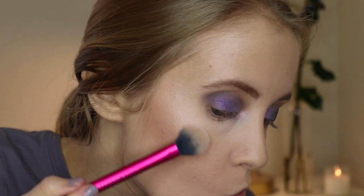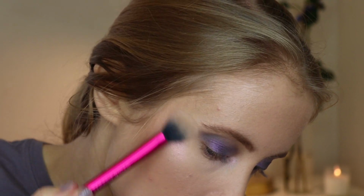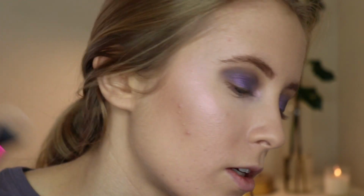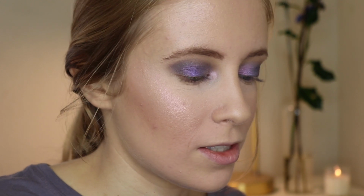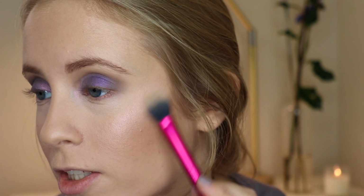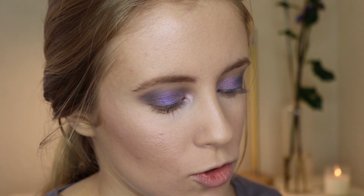Okay, so I'm just taking my Real Techniques setting brush, which is the brush I always use for highlight. It's kind of like one of those holographic highlighters. It looks so cool. And the thing about it is it doesn't look crazy either. Like, I don't look like I'm wearing some kind of rainbow highlighter or anything. It's subtle but super cool too.